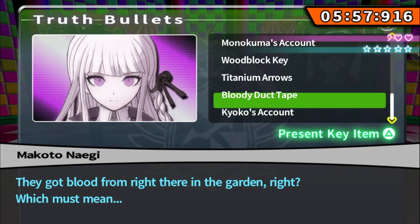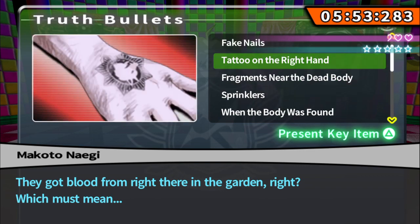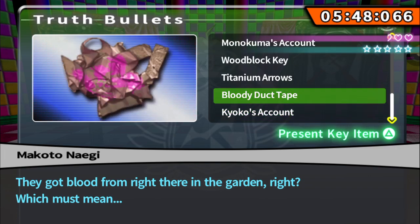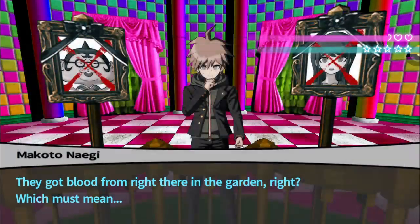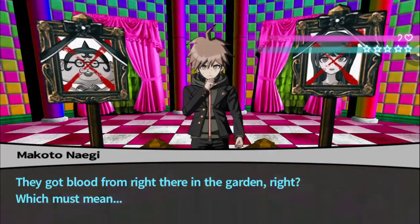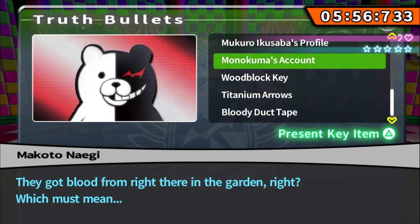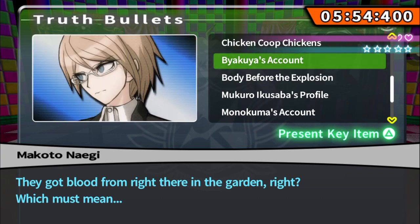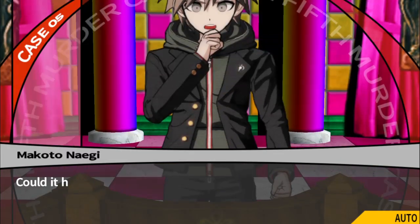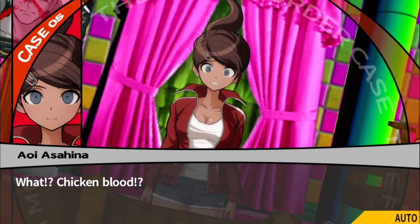Right, the garden, that must mean... The garden? Oops. Alright, no duct tape. Blood from a garden. Oh, chicken coop. I got it! Could it have been chicken blood? What? Chicken blood?